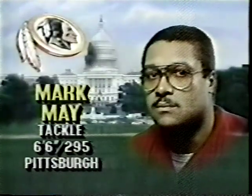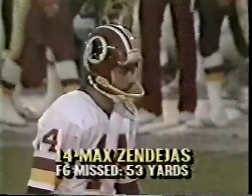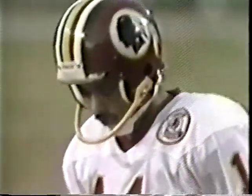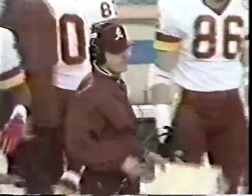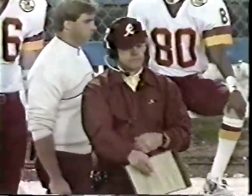Schrader stays to hold for Zendejas, who will try from 41 yards out. Yeah, I would think that I would make Zendejas kick it. Yeah, I think this is a very, very shaky kicker. From 41 yards out, Schrader to hold. Good snap. No good kick. Broncos will take over. 2:19 left, 3rd quarter.